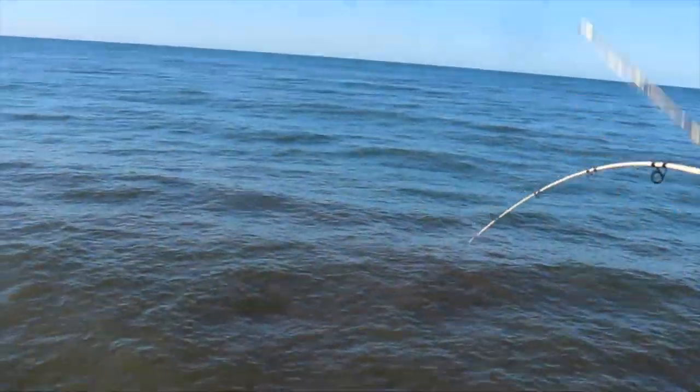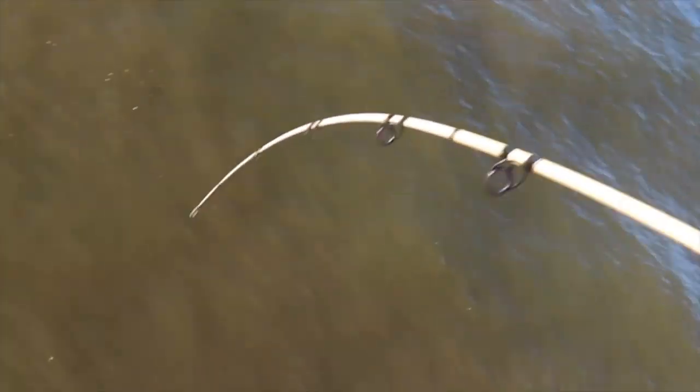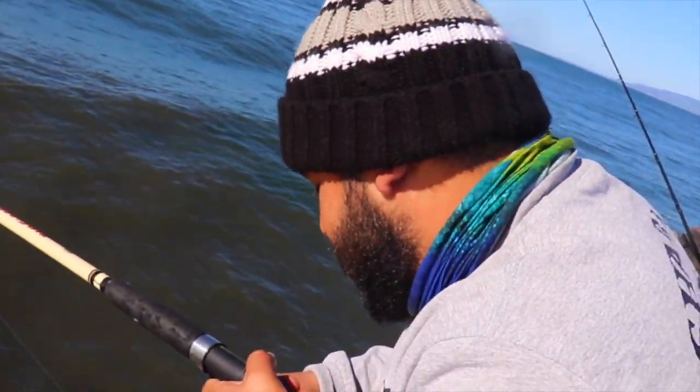You guys got to work together out here, right? When you're fishing, sir, on the pier, we have to work together as a team. What is it? It's a 2-pound bat ray. What you got there? Got a stingray.